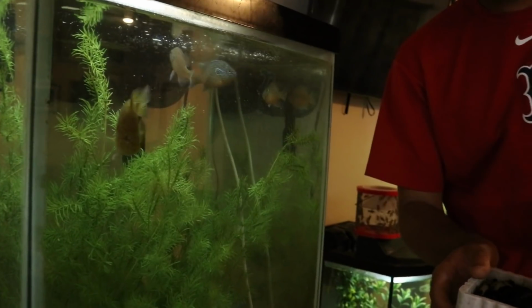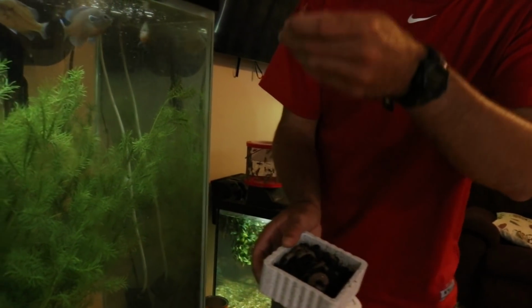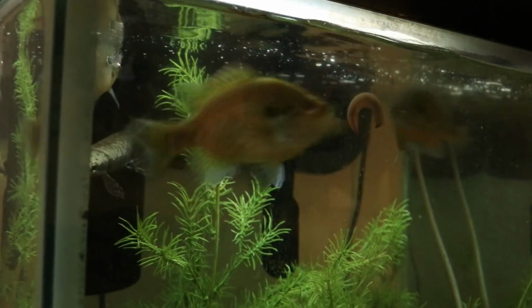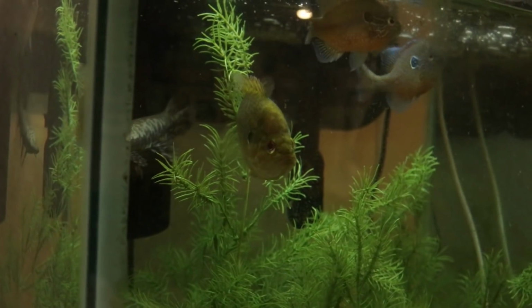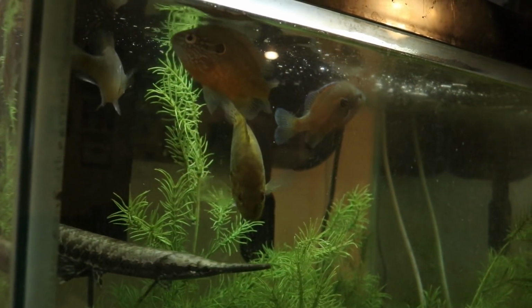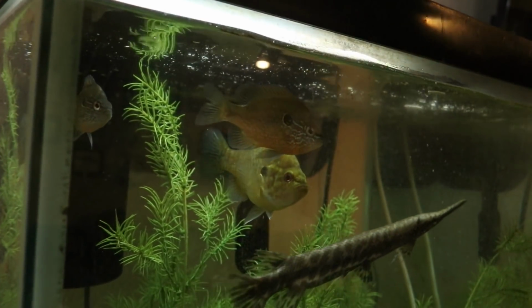Here's some fat and juicy nightcrawlers. Holy smokes. Big old guys. Okay, let's see what he does. He's about to get excited. Oh. Smoked it. The little long ear tried to snatch it from him. He's like, no, you eat your flake food. Here you go, big guy. Oh, the long ear got that one.